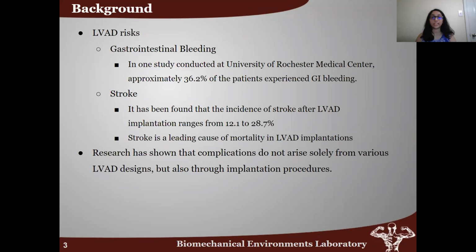While LVADs are greatly beneficial for patients suffering from cardiovascular disease and heart failure, they also come with several risks. In one study, it was found that approximately 36.2% of patients experienced gastrointestinal bleeding due to LVAD implantation. Additionally, in other studies, it was found that the incidence of stroke after LVAD implantation ranges from 12.1% to 28.7%, 12.1% being the minimum risk of stroke, regardless of the pump type a patient receives.